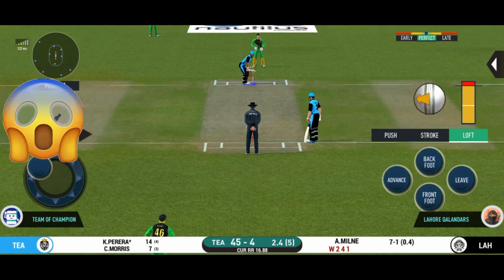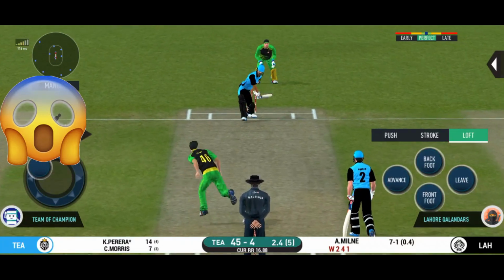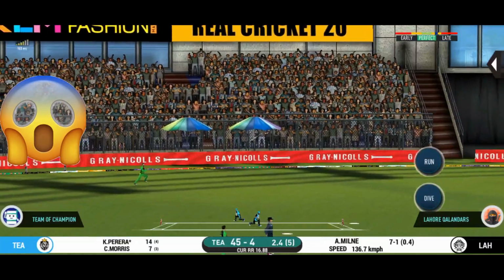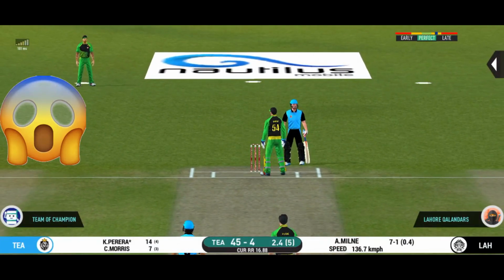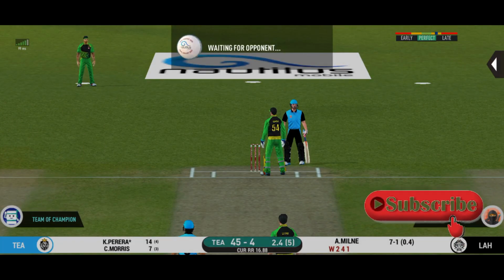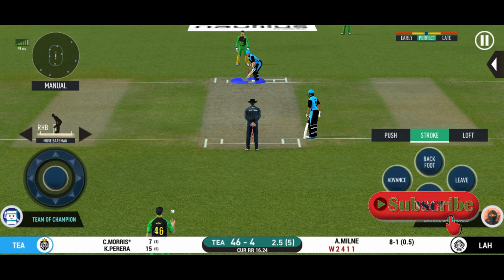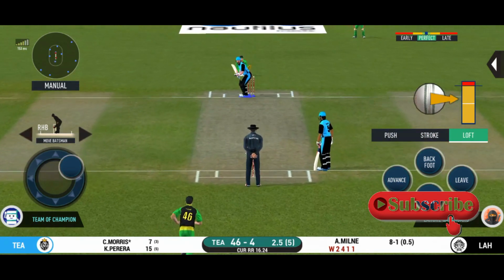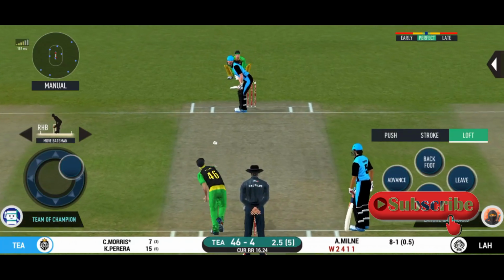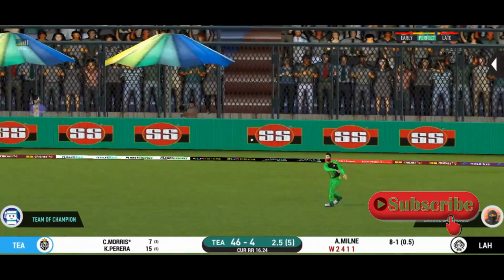There is a fielder at cover. Oh, shot, but only a single. He has been ruthless against the fast bowlers in this series. Nudges it for a single.